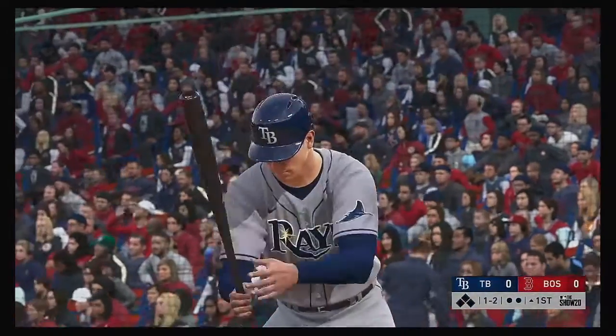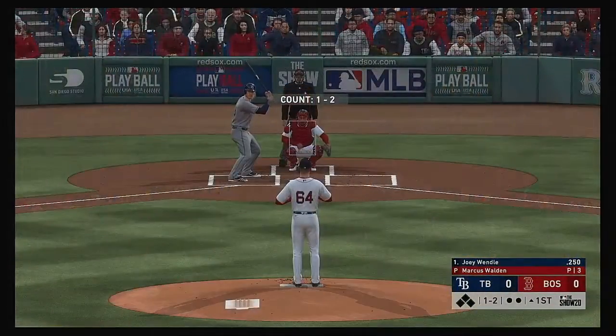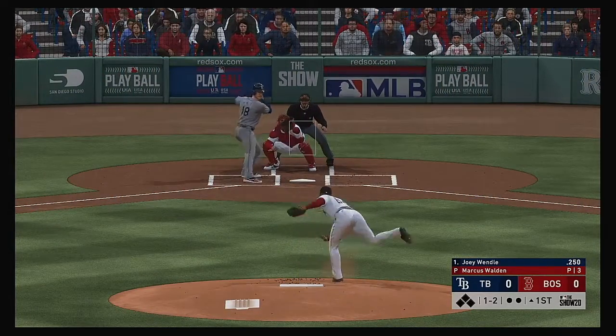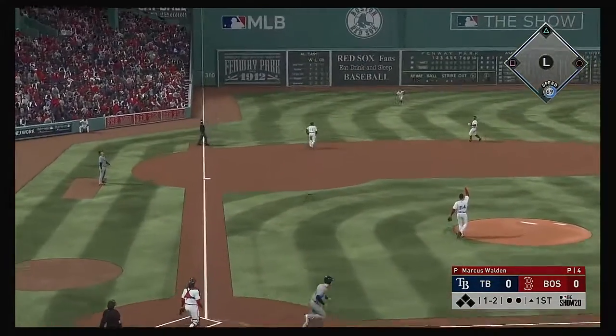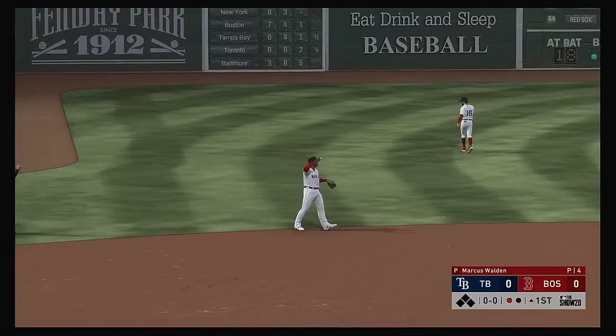Now at the plate, Joey Wendell, and we are set for baseball here this evening. Ready on 1-2. And he pops him up, drifting toward the left side of the infield. Devers has it, and there's one away.